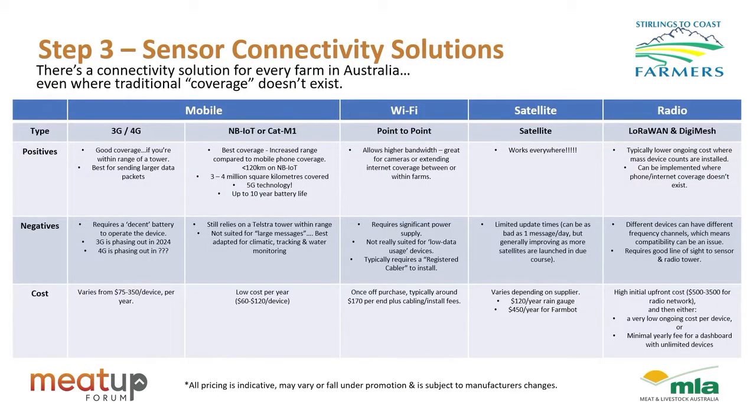And the other aspect there is when you start looking at connectivity, there is a solution available for everyone. So 3G, 4G, your mobile-based solutions, whether it's a weather station or a tank-level sensor, they're really quite great, but there's a lot of new technologies coming out. So NB-IoT and Cat-M1 utilise mobile phone networks, and you can actually get up to areas, get these sensors working.